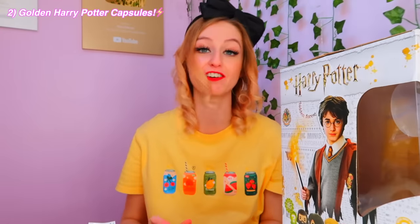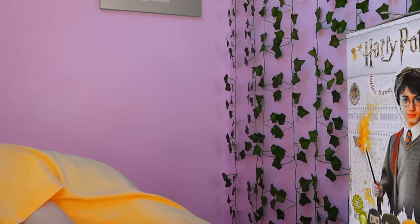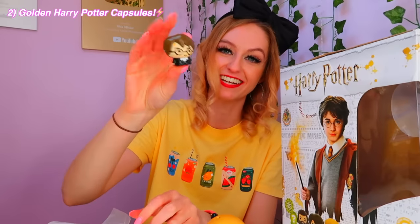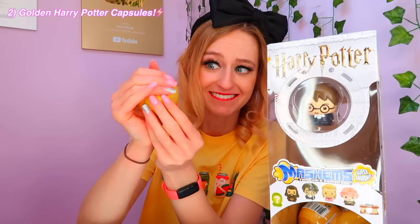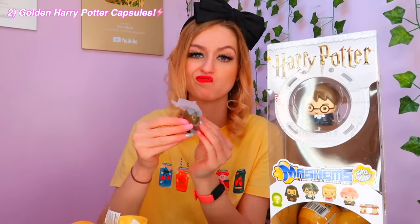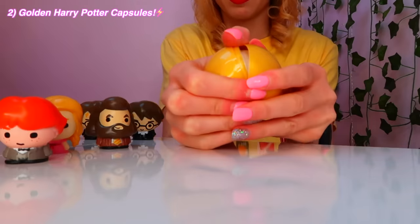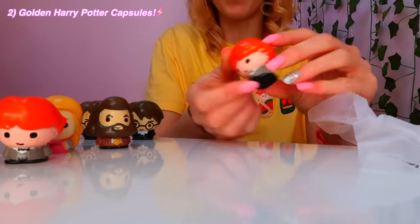Oh my gosh, guys, our luck ran out and he just went flying over there somewhere. Oh, I got him. He's in with a candy floss. We got another Harry. Okay, fair enough, fair enough. Another Harry. Are you kidding me?